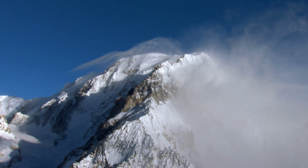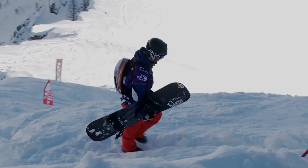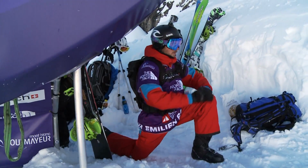With the south side of the Mont Blanc as a backdrop, blue skies broke through to reveal a contest face stacked with fresh powder. Courmayeur delivered in style for the 33 skiers and 15 snowboarders that would be competing on the Tête d'Arp.